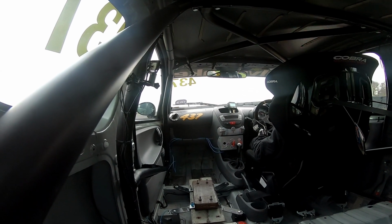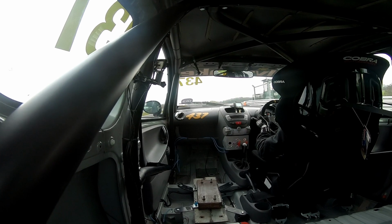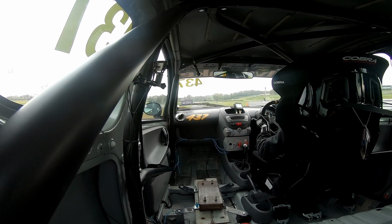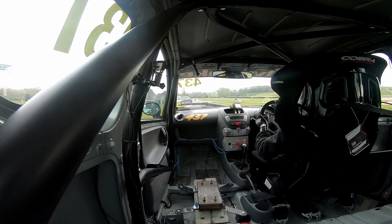The time was still way off. I don't actually remember exactly what time I got in this session, but it was 100% way off the pace, as I had cars overtaking me left, right and centre. So yeah, like I said, I wasn't expecting to push any limits on this session.